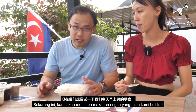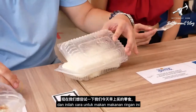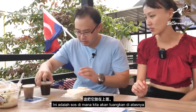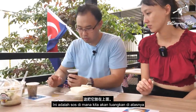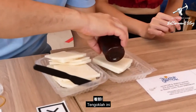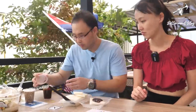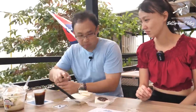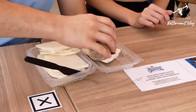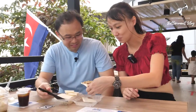Alright, so right now we're gonna try the snack that we have already bought earlier. Alright, and this is how you eat the snacks. Do you want to eat this? Okay, this is the sauce that we are going to place on top. So it's a sauce on top. All right, look at that. Awesome. And a bit of peanuts chopping. Yeah, just a small bite.